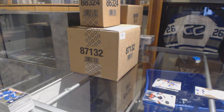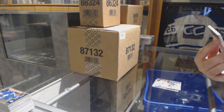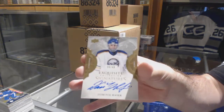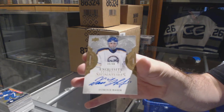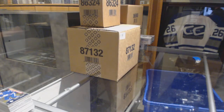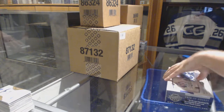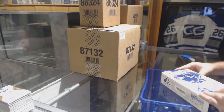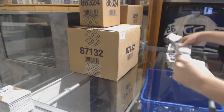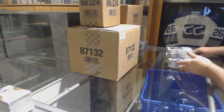And, oh, nice. For the Buffalo Sabres, Exquisite Signatures of 49, Dominik Hasek. That's a sexy card. Yeah, his autograph is beautiful.